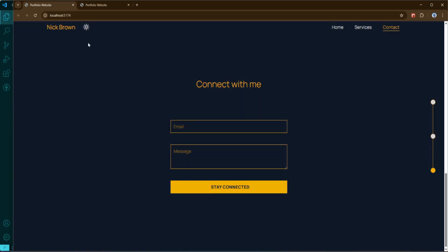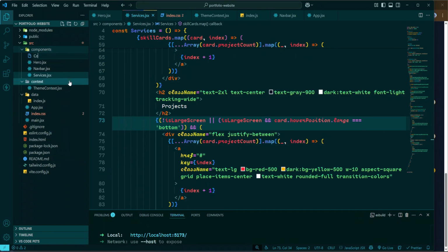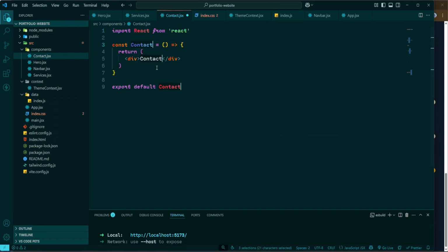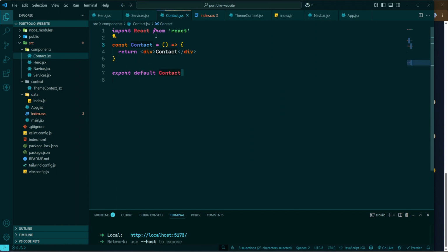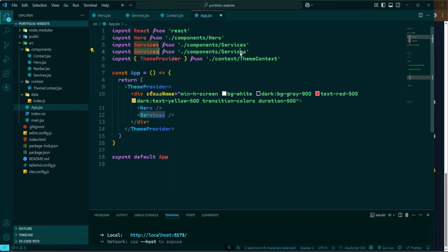To keep our project well structured, we will create a separate component for the contact section. So I'm going to create a new file here. It's going to be contact.jsx. Actually, we need here JSX. Then inside here, I'm going to create a new React functional component using RAFCE. Actually, I'm going to close those files. Then I'm going to go to the App.jsx file. I'm going to duplicate this line of code. We need here Contact.